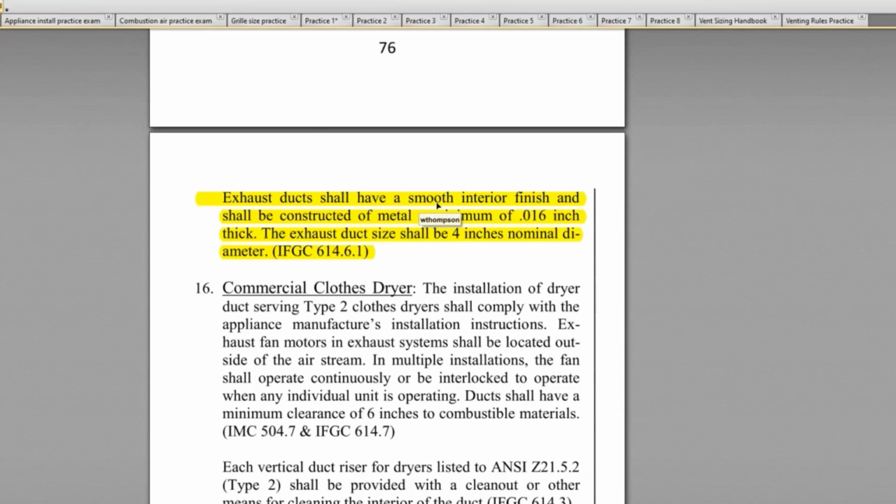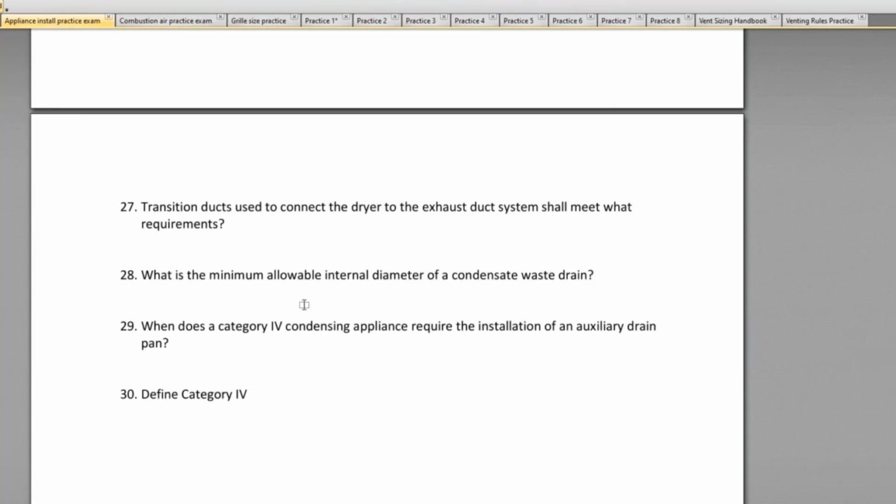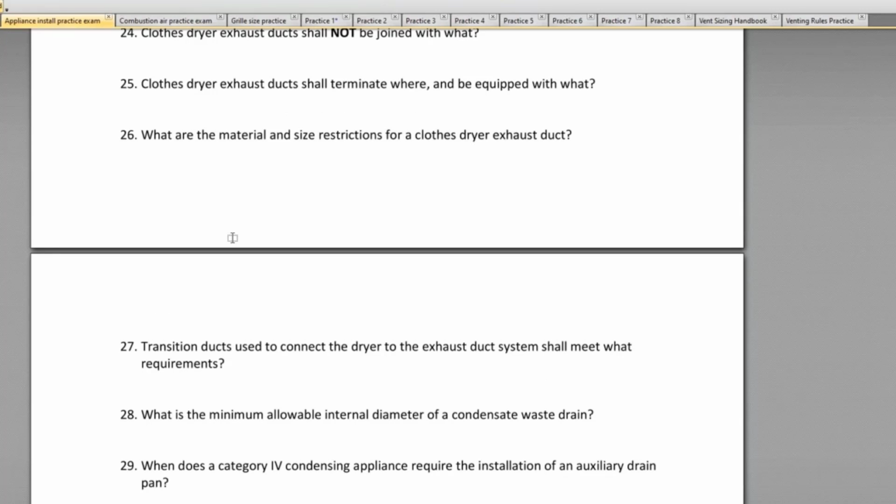Does that mean you can use flex to vent a dryer? It's a trick question. No. No, only the connector. The first 6 feet. Or is it 8 feet? 6 or 8 feet. And then the rest has got to be smooth. All right. And metal. Very good. Okay. 27. What'd you come up with on that one? 27. Am I missing a paper?